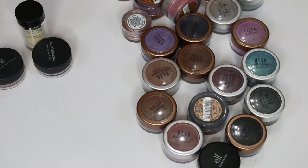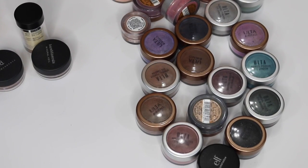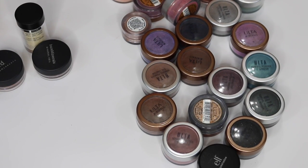All right guys, so I counted up all of the eyeshadows I'm decluttering, and I'm decluttering a total of 148 eyeshadows. Yay to me. So like I said, I have more single shadows to go through and may declutter some more, but these I knew that I just didn't want anymore.